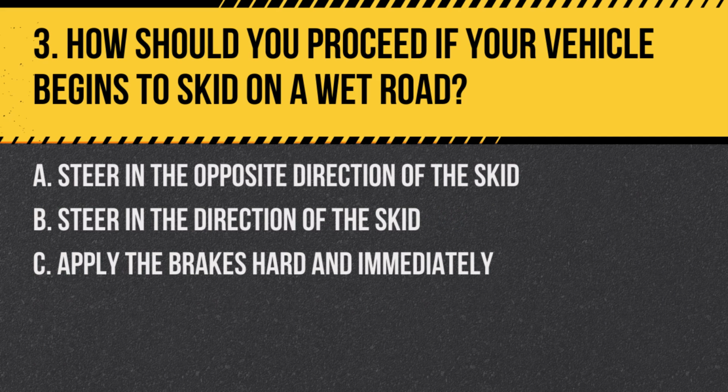A. Steer in the opposite direction of the skid. B. Steer in the direction of the skid. C. Apply the brakes hard and immediately. Answer: B. Steer in the direction of the skid.